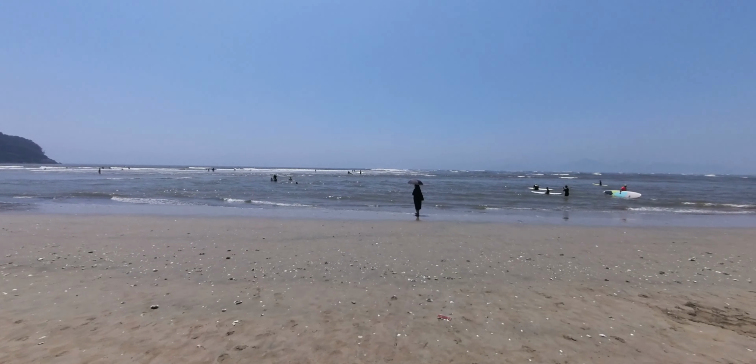So according to the forecast, it's gonna be around 1 meter, a little bit less than a meter of waves, which is kind of perfect for somebody like me who is still learning. It's been like my third year of learning. I'm very slow when it comes to this, and I also don't go surfing that often. So we'll see, let's set up. I'll show you around a little bit and then see what the surfing is gonna be like here.